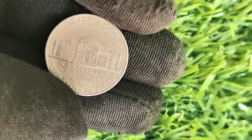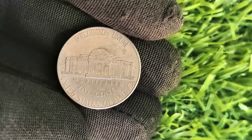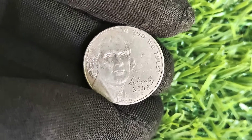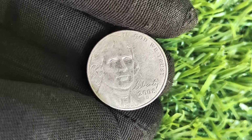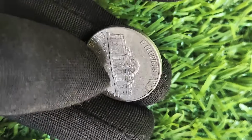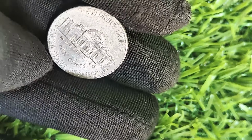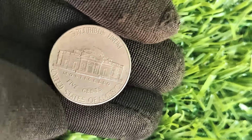Before we dive in, quick poll: how often do you actually check your change? Think about it. If the answer is almost never, you're not alone, but that might cost you. And don't worry, I won't ask you to turn into a full-time coin detective, unless you're into magnifying glasses and metal detectors. But in all seriousness, the story of the 2008 D Jefferson nickel is no joke.